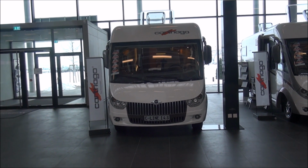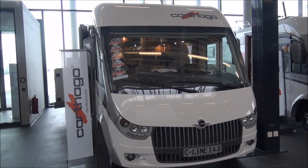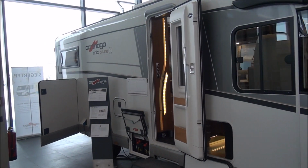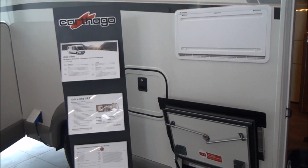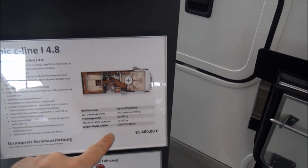This is the Carthago C Line i4.8, a vehicle which is 739 centimeters long and can offer a massive payload if classified as 4.5 tons. So there we have it.